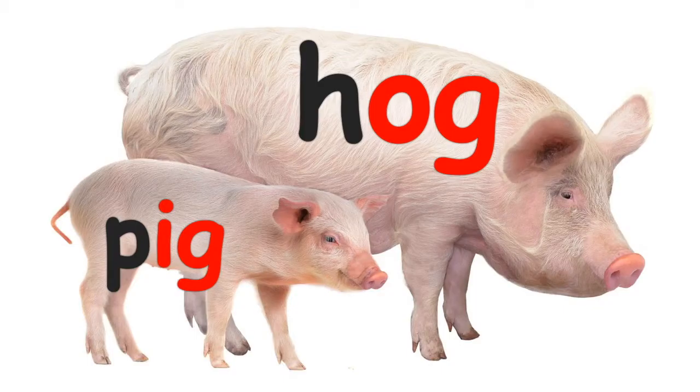The difference between a hog and a pig: a hog is larger than a pig, and it weighs more than 120 pounds, that is around 54 kilograms, and only hogs are slaughtered for meat.